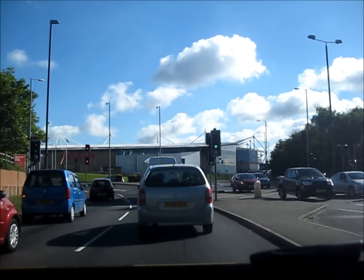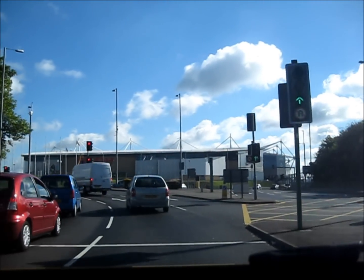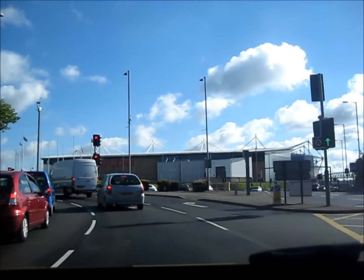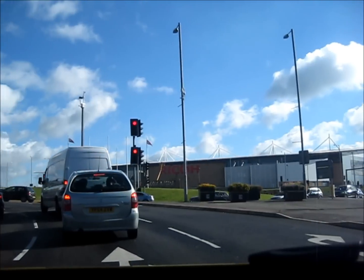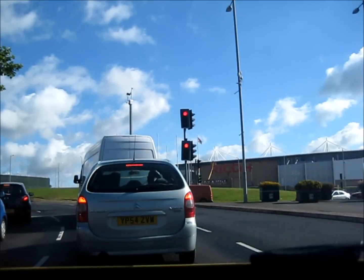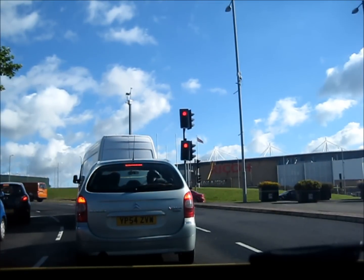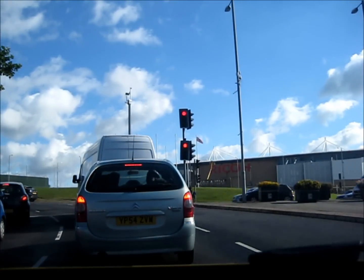The lights have just changed, so I've chosen an appropriate gear to move off in, and you'll see that the lanes ahead, I've got 3 now, and I'm going to pick lane 2, which is, I could have also chosen lane 3. I'll tell you the reasons why I chose lane 2 in a second. So I've just taken up a position behind this car, and we're just waiting for the lights to change.